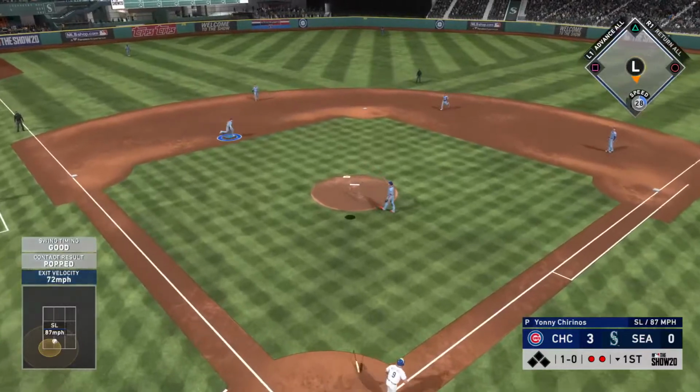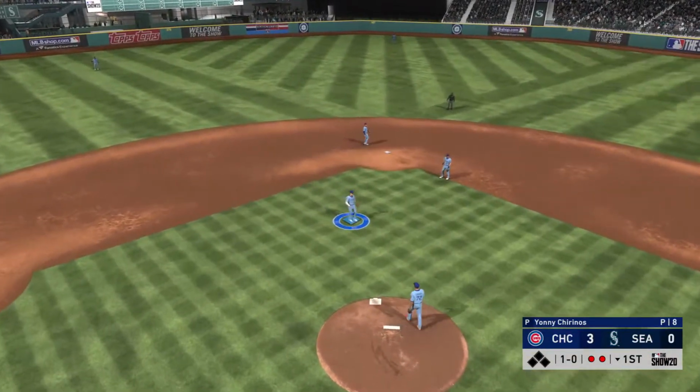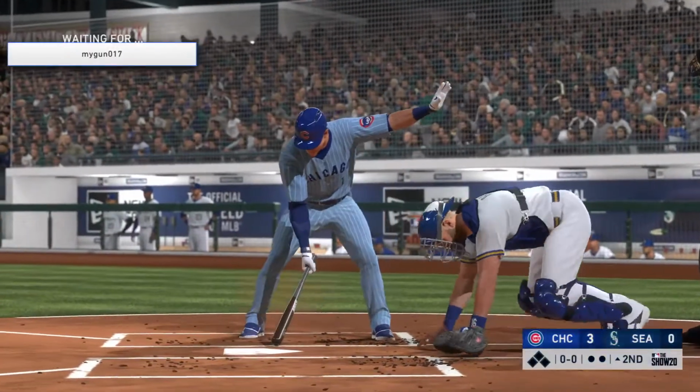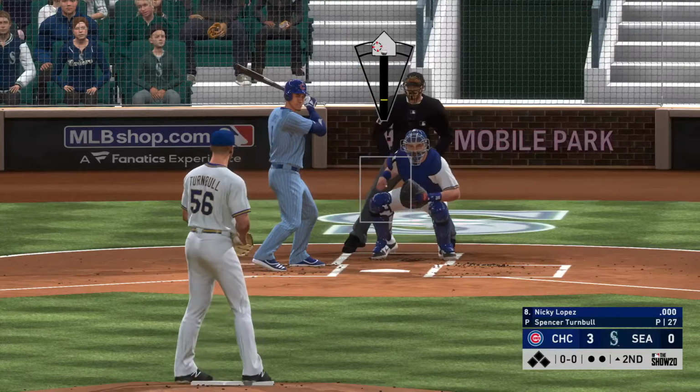Popped up. Chapman has a play. He makes the play, and that'll end the inning. So in now for Chicago, Nicky Lopez, as he'll get his first opportunity in this one.